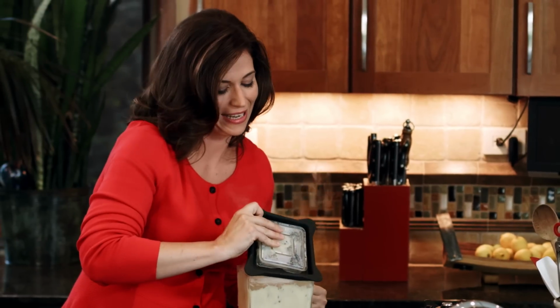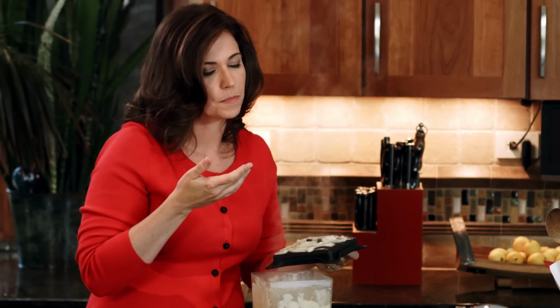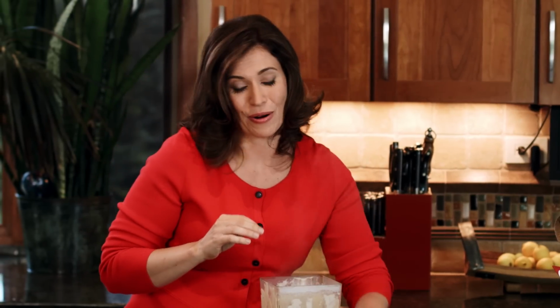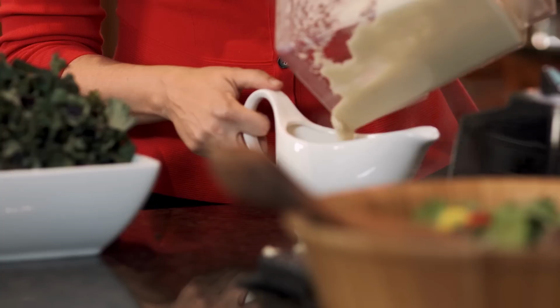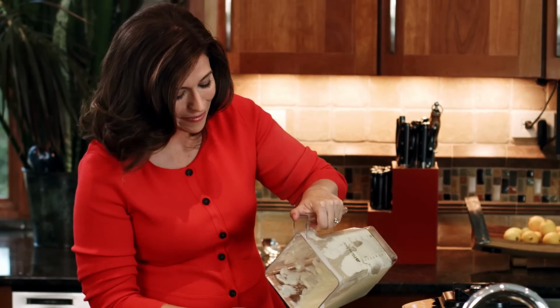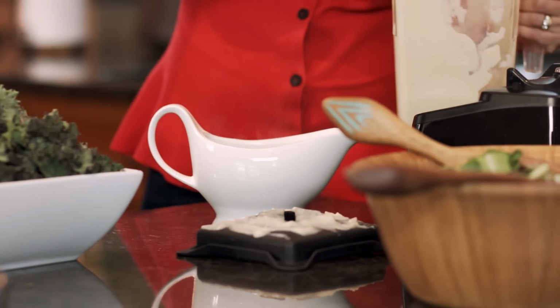So I always taste it at this point to see if it needs a little extra salt. Oh, it is so good. The secret to this cauliflower gravy is to really have very flavorful broth, but you'd be so surprised how much this tastes like gravy and not like cauliflower. I'm gonna pour it into my gravy boat. I'll try not to eat it all. When we come back, we're gonna flip our chicken and we're gonna start my famous bacon braised kale.